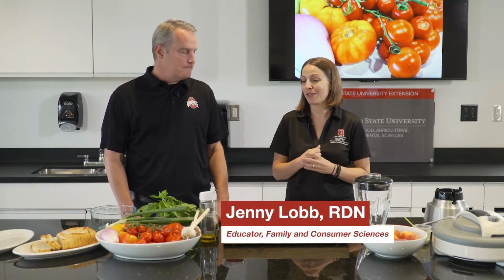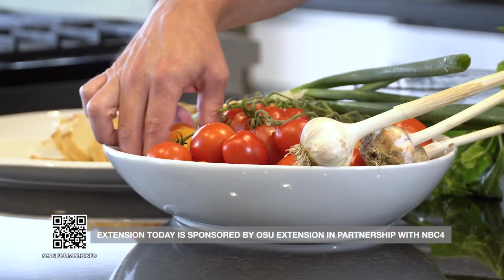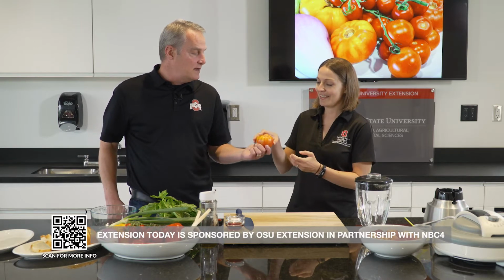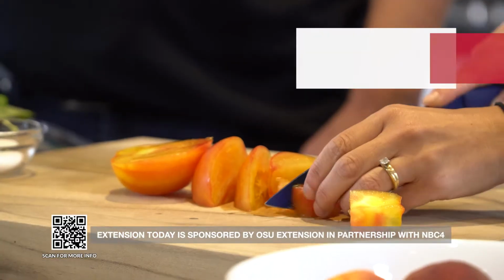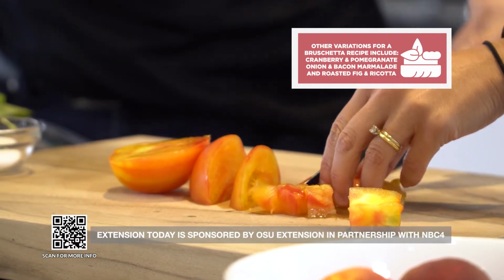Well, we're going to start with one of the most popular homegrown vegetables for many, tomatoes. And we're going to make a tomato bruschetta. So the first one we have here is an heirloom variety called Rainbow. Very sweet. Nice. Lots of great flavor. And I'm just going to chop it up coarsely for our bruschetta.